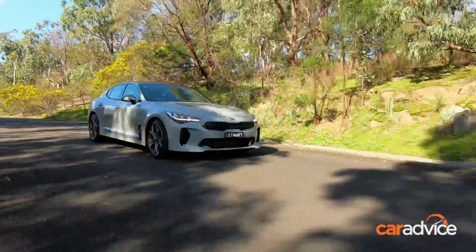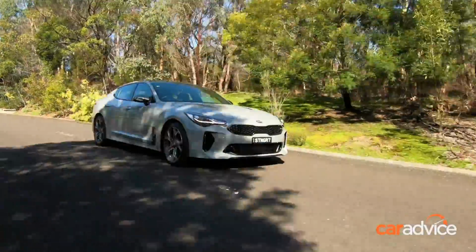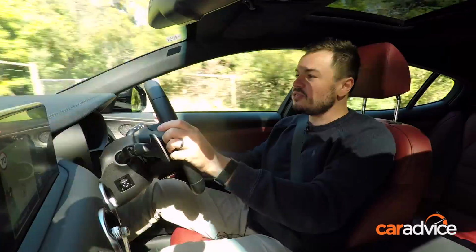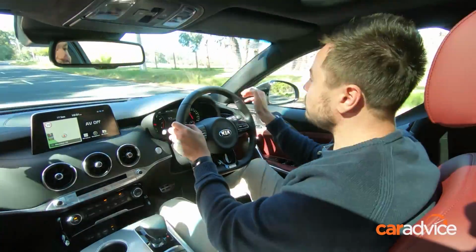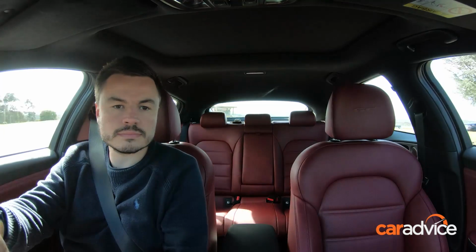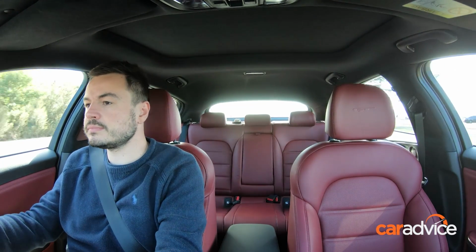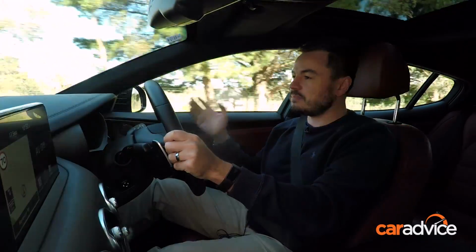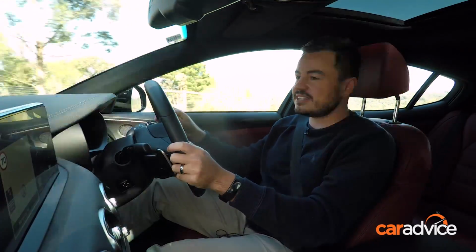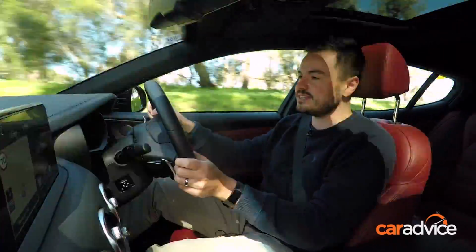Despite the fact it's sitting on 19-inch alloy wheels, it really is quite a comfortable car with excellent visibility. It's a big sedan, but on the road it doesn't feel all that big. So when you look out the front, you've got good visibility, decent sized wing mirrors. The only downside is when you're looking out the back, it's quite a small and thin envelope, so it's a little tricky to see out there, but you are backed up with things like blind spot monitoring, and you have a fantastic 360-degree camera when it comes to parking this car in tight spaces.